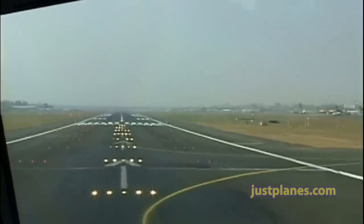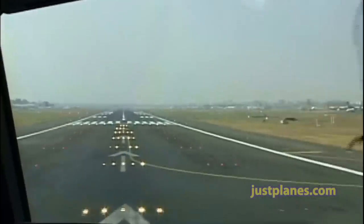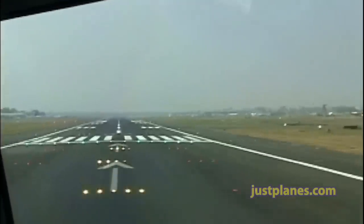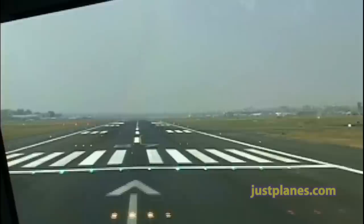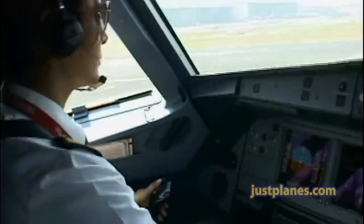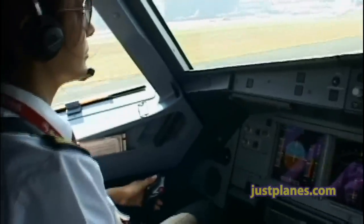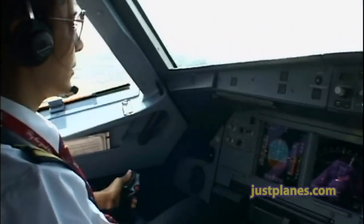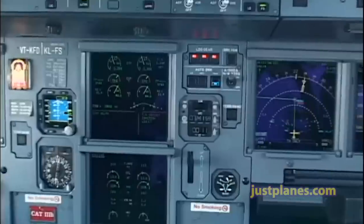Stabilized. Man flex 69, SRS, runway, thrust blue. Checked. Thrust set. V1, rotate. Positive climb. Gear up.